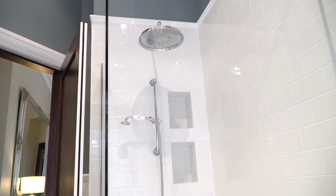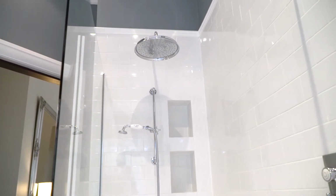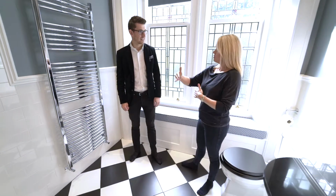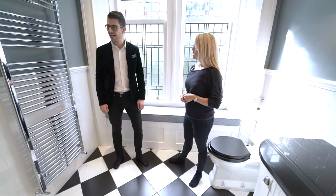Wow, the shower. I know, it's magic. Some size. It's lovely and spacious to stand inside, that's so nice compared to before. We had just a small enclosed unit and it felt quite claustrophobic. This way it's great, you can move about.